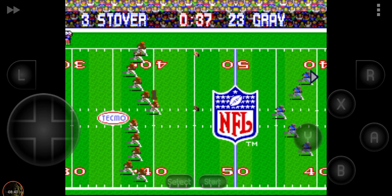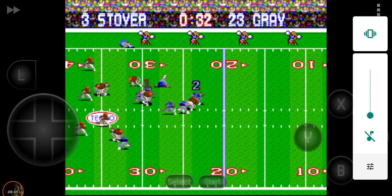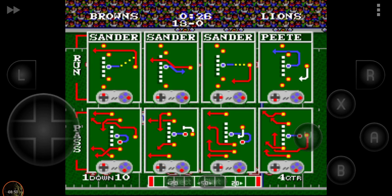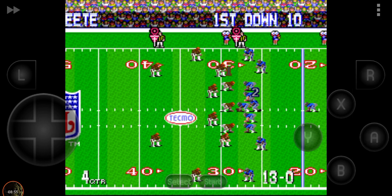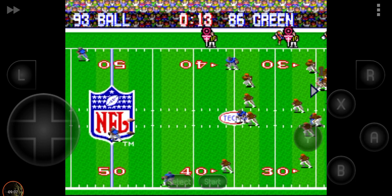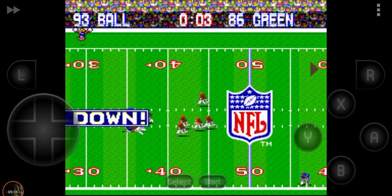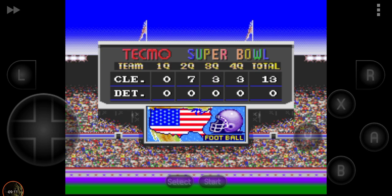Stover kicks it away. It's caught by Gray. 13-yard return. Pete steps back, ready to throw. Throws. Caught. Green. First down. 36-yard gain. And the Cleveland Browns win the game.